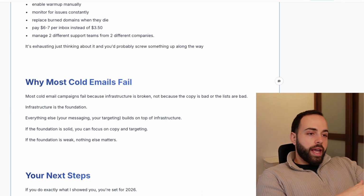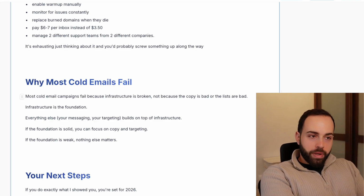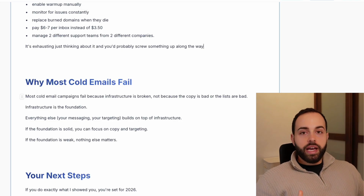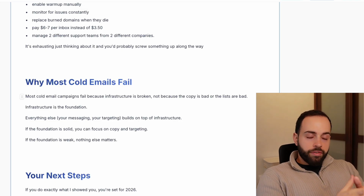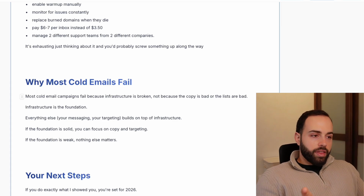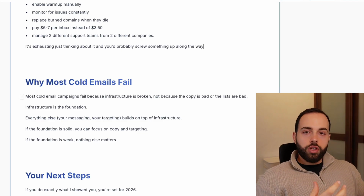So the reason why most cold emails fail is because of the infrastructure. It's not because of the targeting. It's not because of the script writing. It's not because of a lack of personalization or anything else. It's because the infrastructure is not good. The infrastructure is the foundation. Everything else is going to be built on top of it. So until you have an infrastructure that you know is robust and gives you peace of mind and good deliverability, you're not going to be able to do anything else.